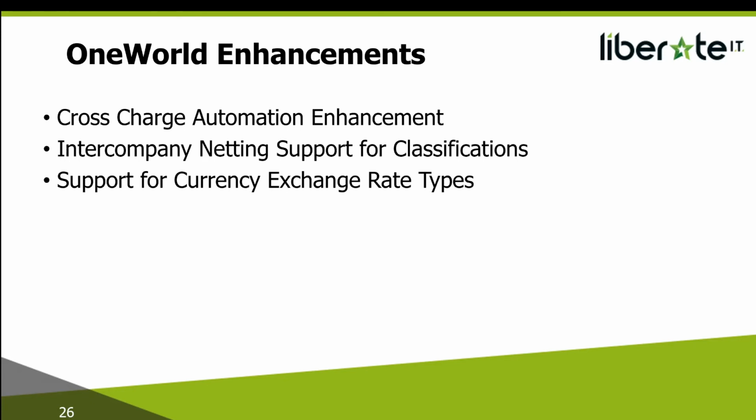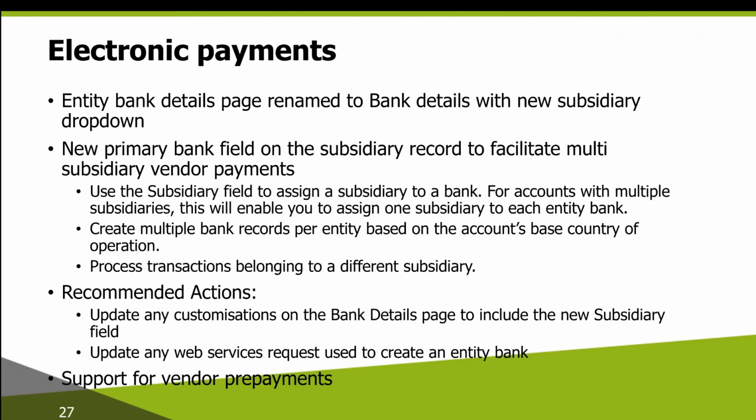And then there is also support for the currency exchange rate types feature, which lets you store multiple currency exchange rates for a currency pair and date. So when you're using intercompany netting and when you're generating cross charges, you'll be able to use your currency exchange rate type. And lastly, I just want to touch on some changes in the electronic payments.